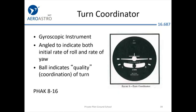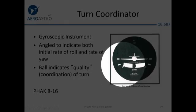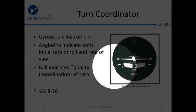Turn coordinator. It has a gyro to tell you that little airplane, if you're doing a standard rate turn, it'll go to this point here. That's a 2-minute turn. That'll take you 2 minutes to go 360 degrees.